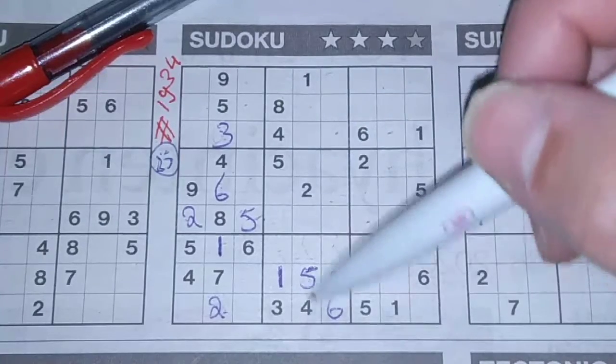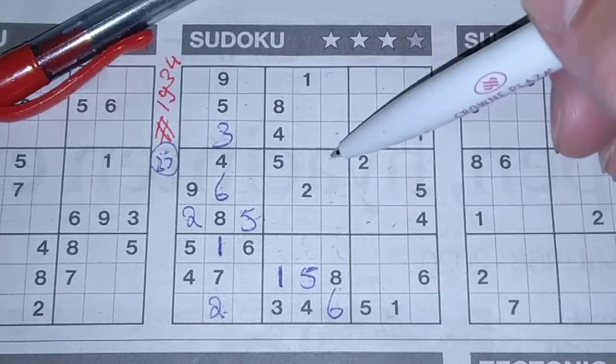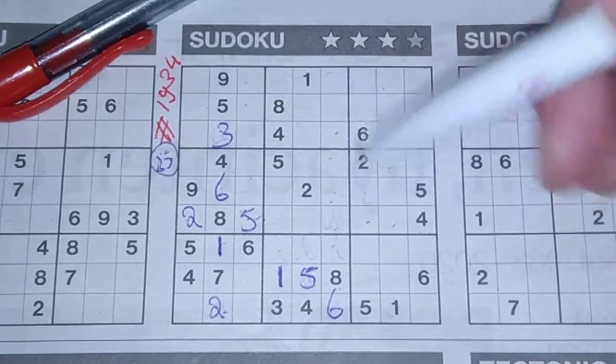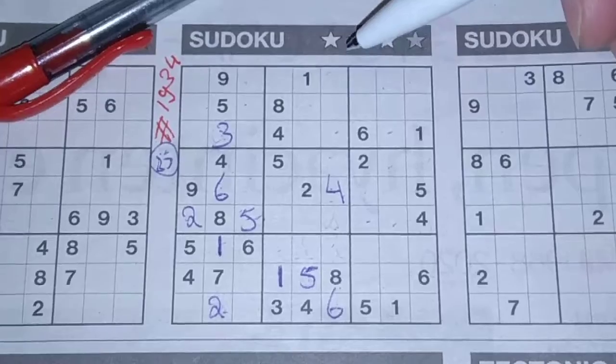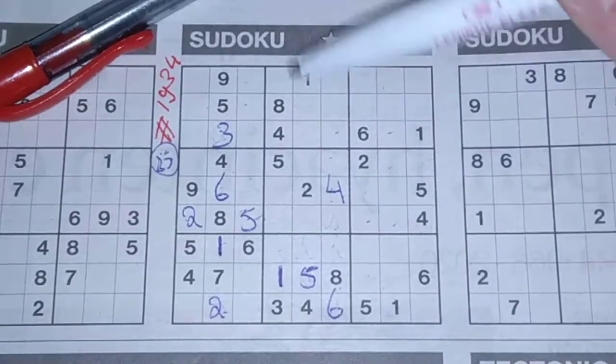Then 4 in this column, 4 in the middle column. So the column next, the only 3 places for the 4 should be here, here, or there. We see there 4, no 4 there. Here 4, no 4 there. The only place for the 4 should be there. 2, 2, 2. Yes.